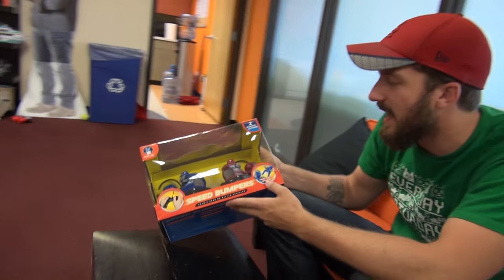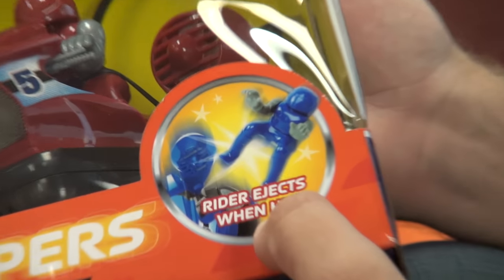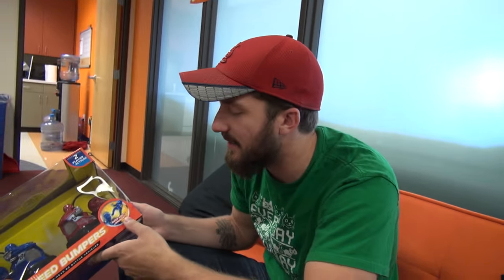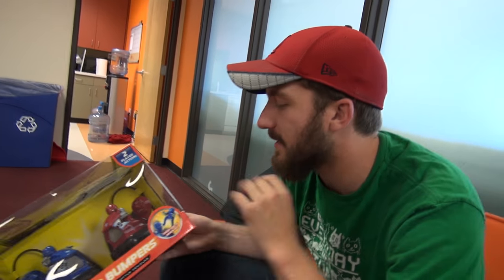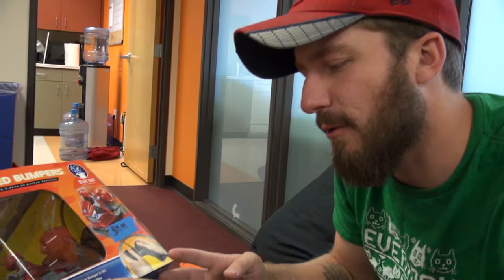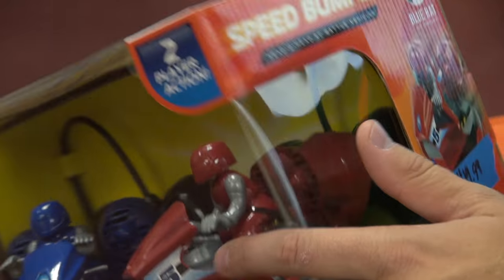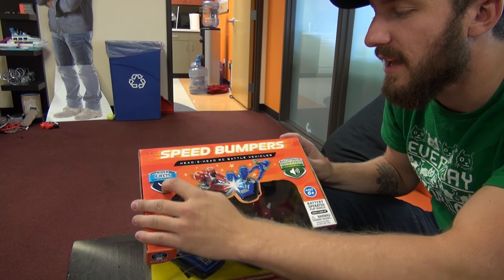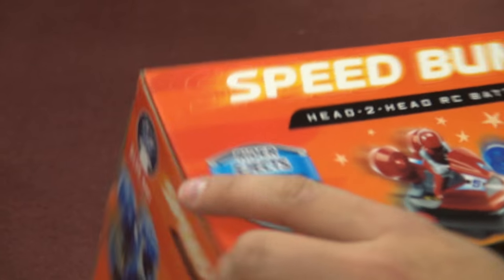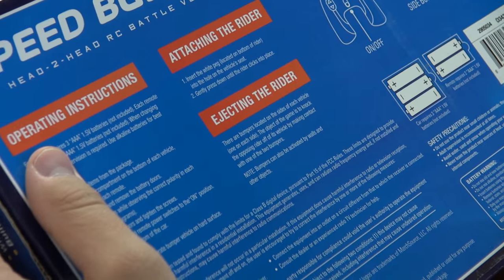Rider ejects when hit. Kind of like the last one where they were drilling into the ground, head ejects. Would be cooler, though. Head ejects when hit. So this should be a lot cooler because we're actually getting to ride around. So this is $20. That's actually a pretty good price. Thrilling two-player battles, wireless remote control action, built-in sound effects. I'm hoping that we're thrilled with these sound effects. And once again, rider ejects when car bumper is hit. Avoid water, sand, and snow. Never leave near heat sources.